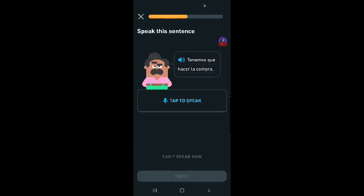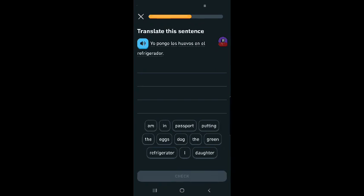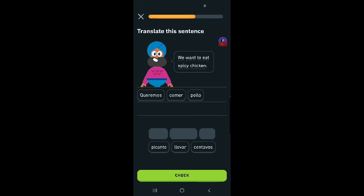Tenemos que hacer la compra. We have to buy groceries. Yo pongo los huevos en el refrigerador. Yo pongo. I put. I am putting the eggs in the refrigerator. We want to eat spicy chicken. Queremos comer pollo picante.